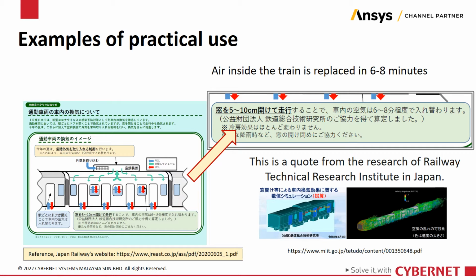Let's look at some examples of real-life applications. This one is from Japan Railways and the Railway Research Institute in Japan. The illustration on the left shows the ventilation inside a commuter train. It says that by opening the windows for about 5 to 10 centimeters, the air inside the train will be replaced every 6 to 8 minutes. You can see that this observation is based on numerical simulation by using CFD analysis.